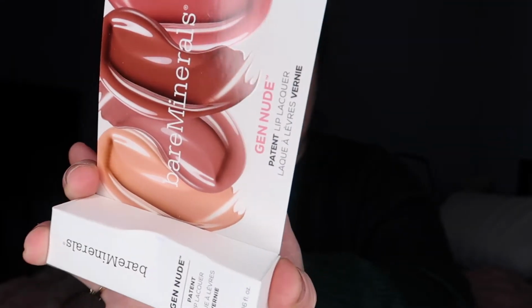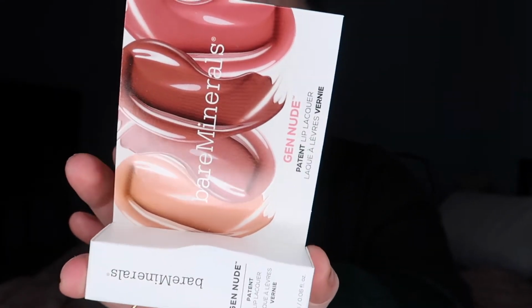It's nice. I would recommend it. 25 bucks for a 6-pack of these. The next item is by Bare Minerals, and it came in this kind of tube packaging, so I think it's gonna be a lip product. The full size of this is $20.